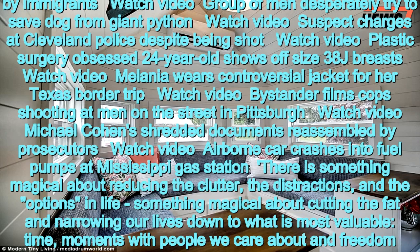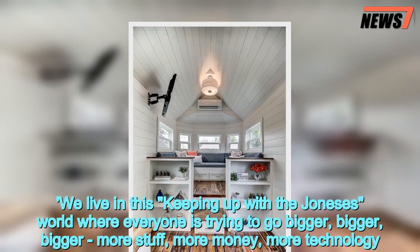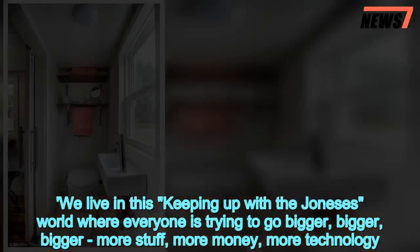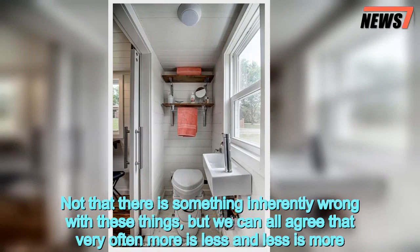"There is something magical about reducing the clutter, the distractions, and the options in life. Something magical about cutting the fat and narrowing our lives down to what is most valuable: time, moments with people we care about, and freedom. We live in this keeping up with the Joneses world, where everyone is trying to go bigger, bigger, bigger, more stuff, more money, more technology. Not that there is something inherently wrong with these things, but we can all agree that very often more is less and less is more.